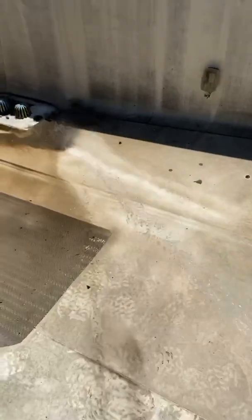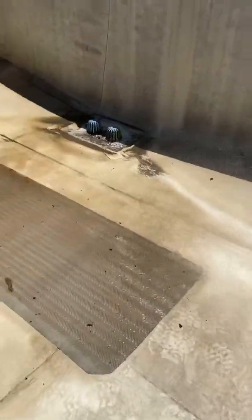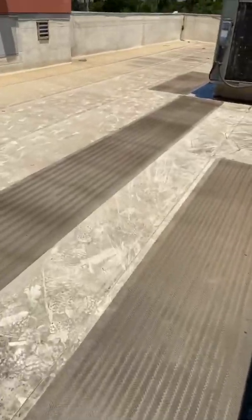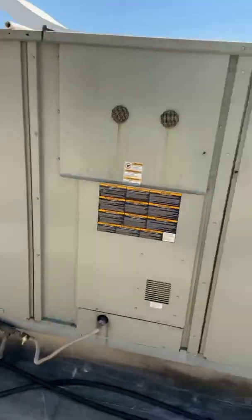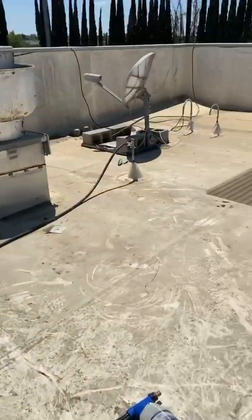So just hose it down, clean your area up. All right, into the roof drain. Whatever drain you have, side drain, down drain, up drain, whatever drain it is. Just gonna hose it down a little bit. And then some folks ask me, how long should I wait before I turn it on? Hey, you could turn it on right away, as long as you're not having any water just spraying on it.